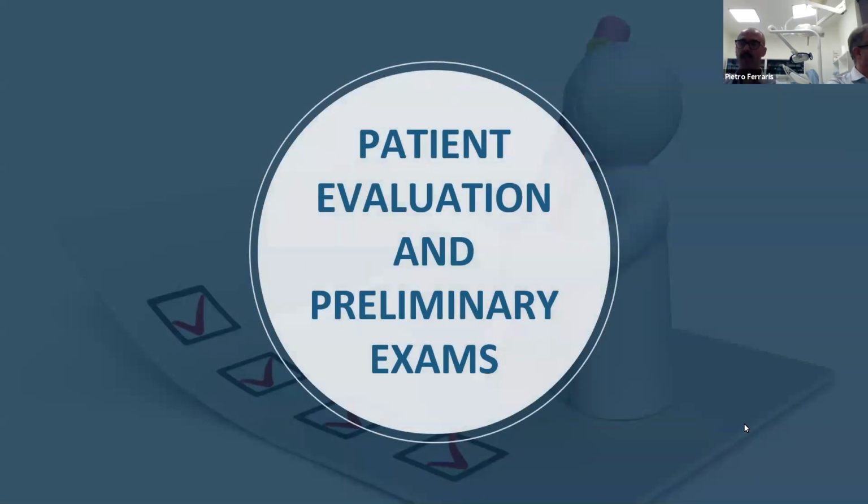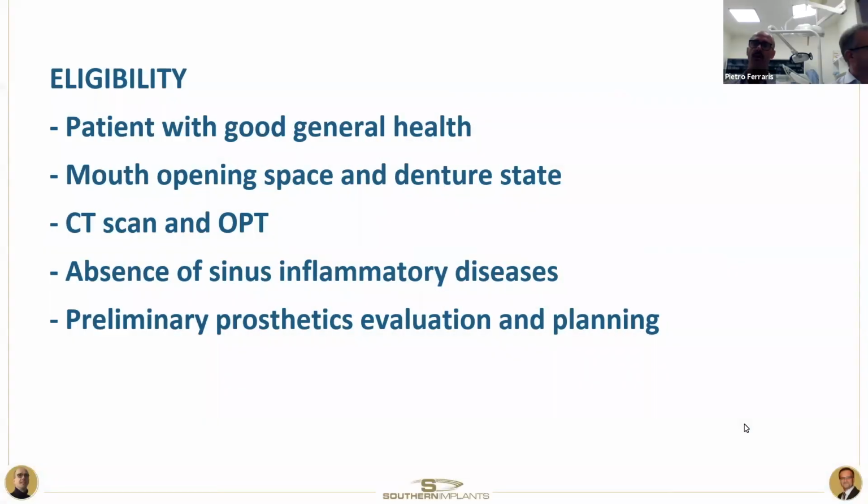So before the operation, we have to study the eligibility of the patients. We have to study the good general health. It's very important to evaluate the amount of space and dentature state, because we have to use a very long device and very long instrument. It's important also the study by CT scan to study the form and the volume of the bone, the absence of sinus inflammatory disease, and the preliminary prosthesis evaluation and planning.